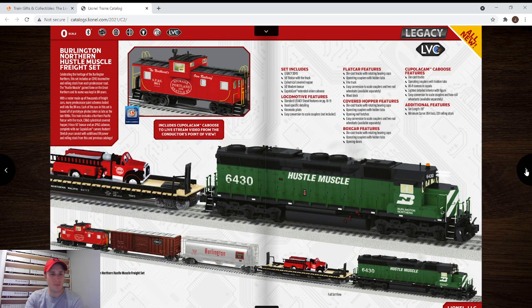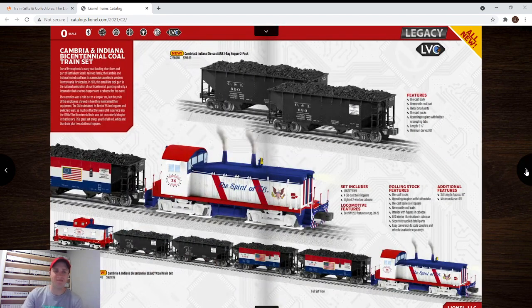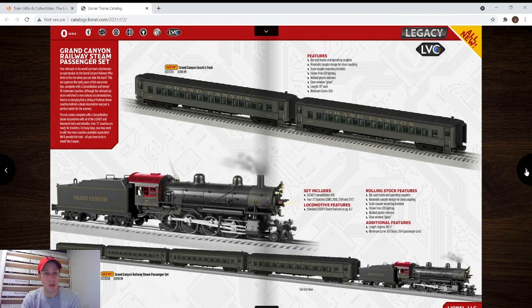Burlington Northern freight set, not really for me, but it looks like $1,100, you get an engine, 3 freight cars and a caboose. Not a bad deal. Not a bad deal for a legacy engine. This is the Cambria and Indiana Bicentennial Coal Train Set. I don't know much about this. I don't know if this is supposed to be based off of a prototype or if it's purely fantasy, but it's not for me, I can tell you that.